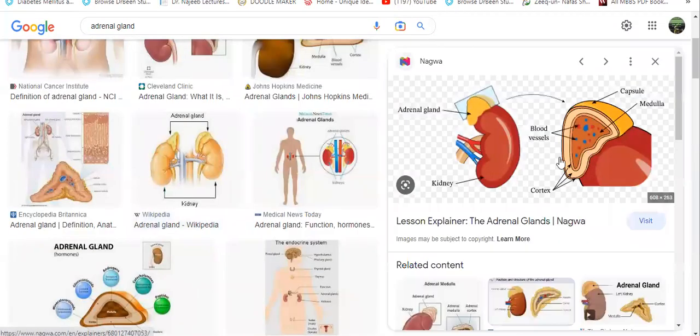You can see in this image also. This is the cortex. Okay, this is the medulla. This is the cortex and medulla. Outer is cortex and inner is medulla. So basically, inner will release different hormones and outer will release different hormones. Means medulla will release different hormones and cortex will release different hormones. So we will study here.